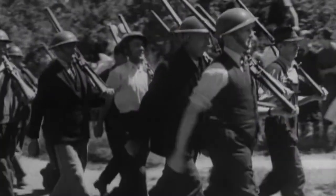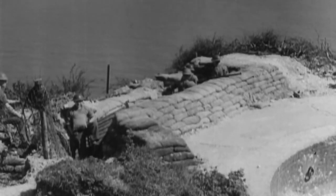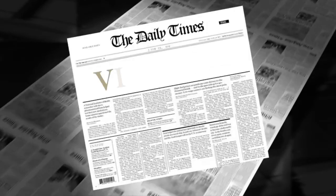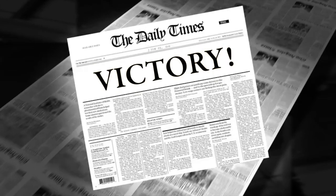The dark days of World War II were at an end. The country celebrated. Britain could at last look forward to a brighter future. Austerity gave way to renewed optimism and hope.